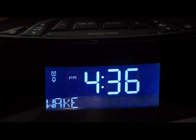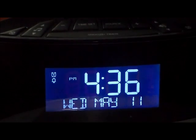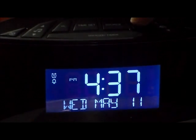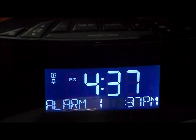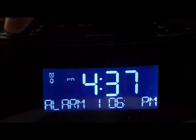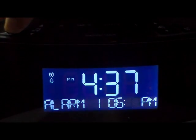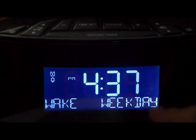Now the alarm, first of all, this clock has dual alarms, so you can set an alarm for up to two people or two different times every morning, so you don't have to have two alarm clocks. And you can set the alarm, which is nice, you can set the alarm for weekdays.